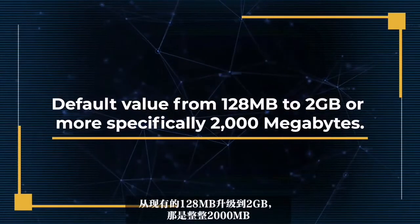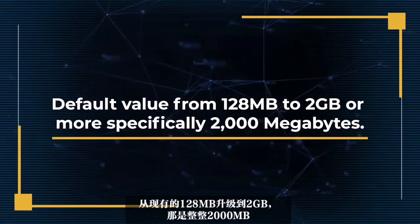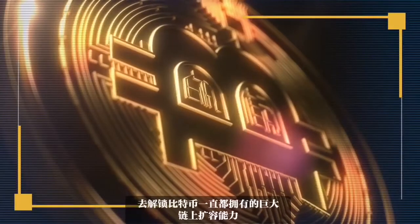This upgrade is focused on scaling. The change planned is to lift the default block size hard cap from its current 128 megabytes to 2 gigabytes. That's 2,000 megabytes. The Quasar upgrade represents a key step in Bitcoin SV's journey to unlock the massive on-chain scaling power that was always possible within Bitcoin and enable BSV to truly become the global enterprise blockchain.